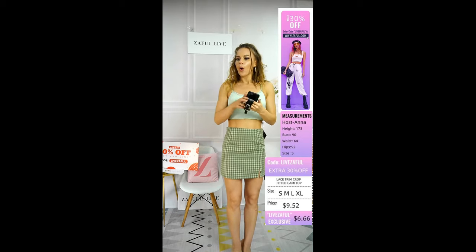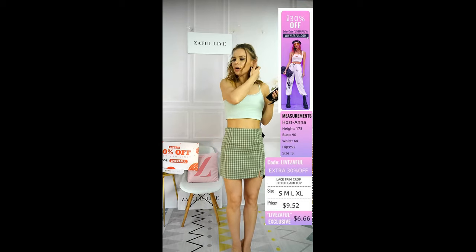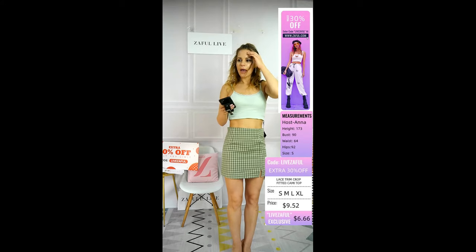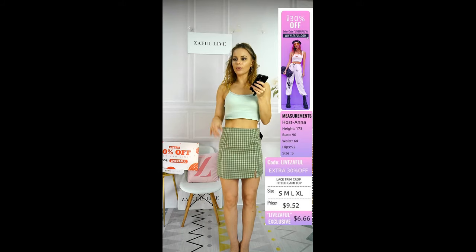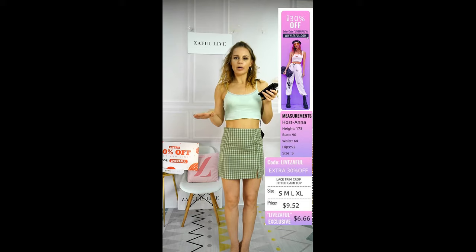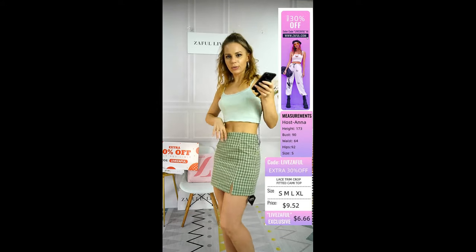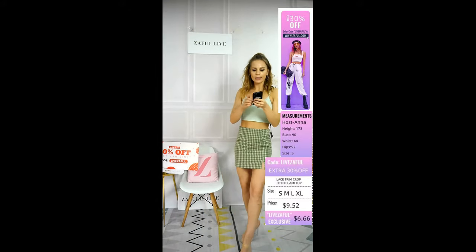We have this skirt in small, medium and large sizes. This color is gray, this one is green, and we also have gray, orange and yellow. But I think the green one looks very pretty. Don't forget this is plaid. I don't know if you can see it or not. Let me show it a little bit closer. It looks nice.